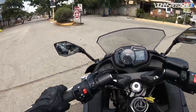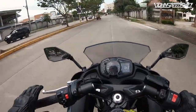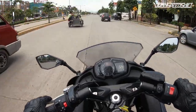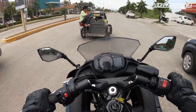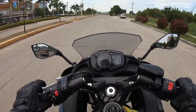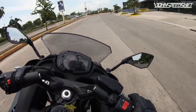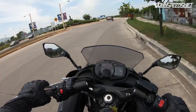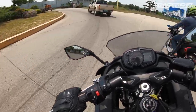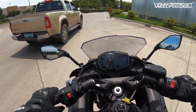Riding the 2018 Kawasaki Ninja 650, guys. So one thing I've noticed on this is the seat height is very friendly. It's about 790 millimeters, so it's about 15 millimeters lower than that of the ER6N, previous generation po ng Ninja 650. And kasi it looks like a sport bike, it handles like a sport bike, but the ergonomics is very straightforward. It's very comfortable kasi this is not a real super sport bike. This is a sport touring bike.